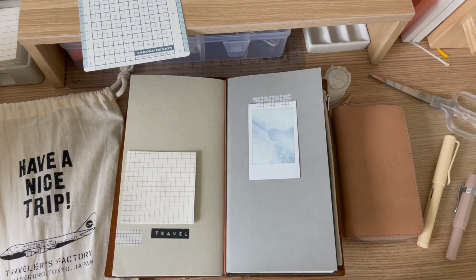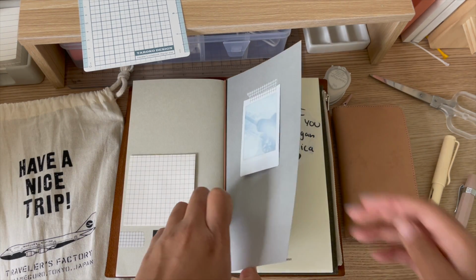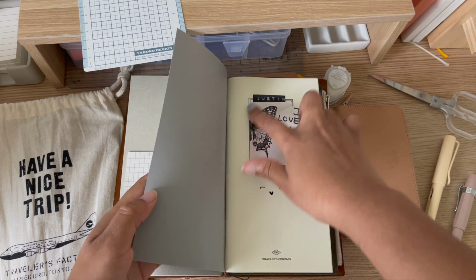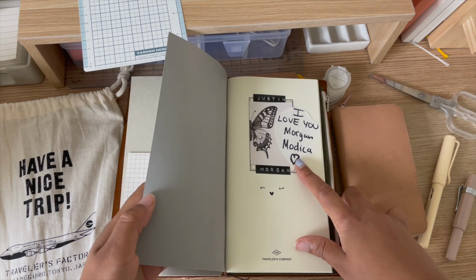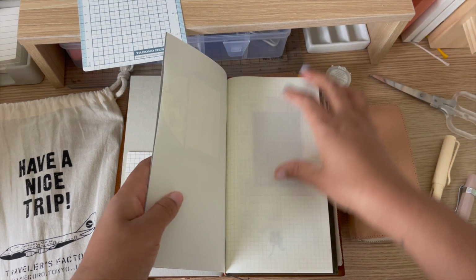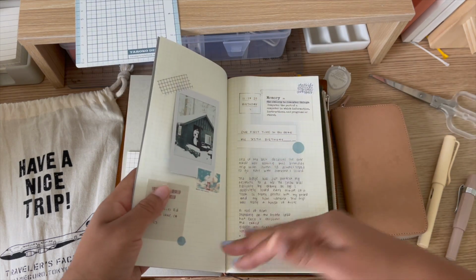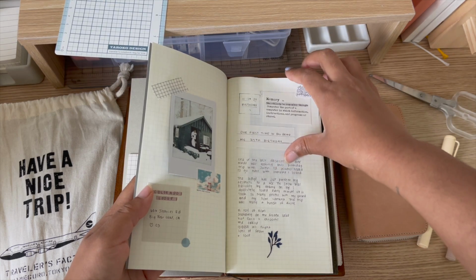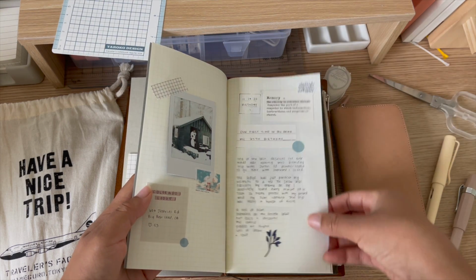This is my boyfriend and I. This is a relationship insert. I don't really have a name for it, but what's happening here is that eventually I will collage this whole page with notes that he's written me, like little cutouts. But this is just a collection of dates we've gone on, trips we've been to. This was Big Sur. I mean, not Big Sur, Big Bear.